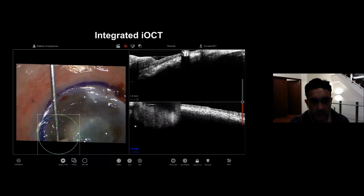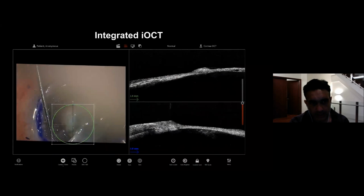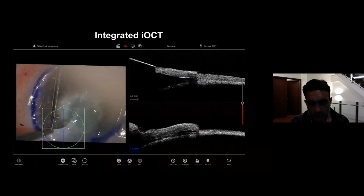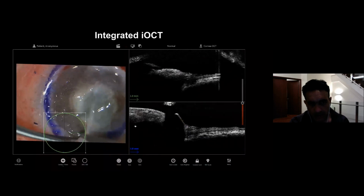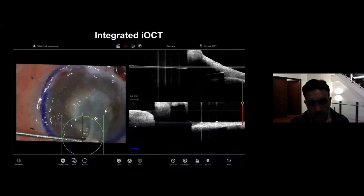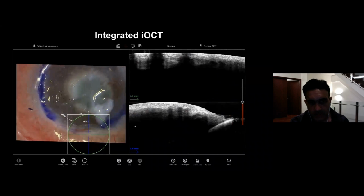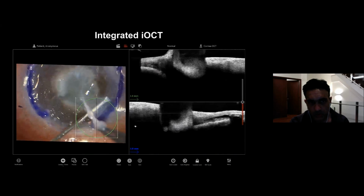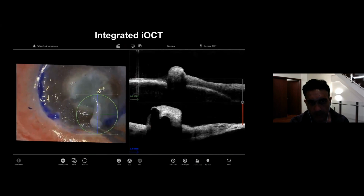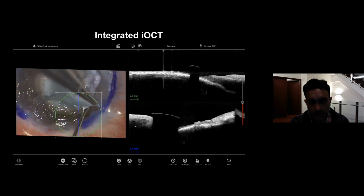You can see on the OCT, when we reduce the circle, you increase the resolution of what you're able to see. So when you reduce the circular size, you can nicely see the stromal dissection plane that I'm trying to find with the dissector to remove the necrotic stroma and leave a nice clean bed that's as thin as possible, because of course we want this graft to last longer. So we try to leave as thin a bed as possible, but also remove as much of the necrotic tissue all the way around the dissection.